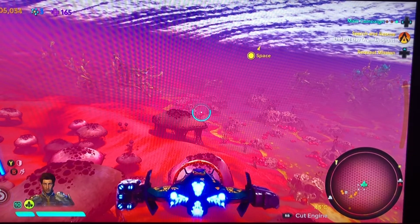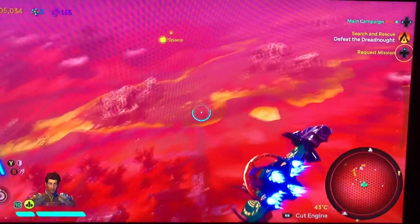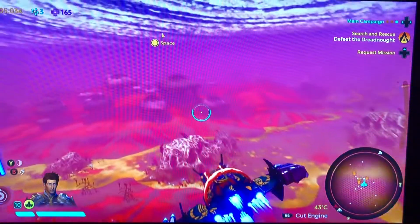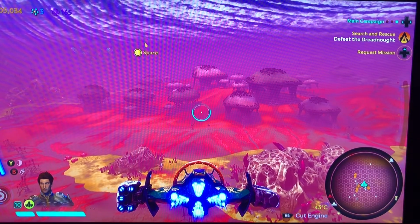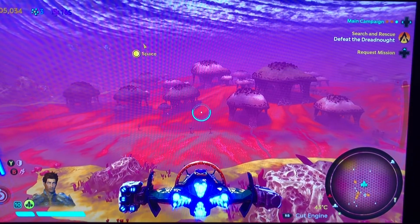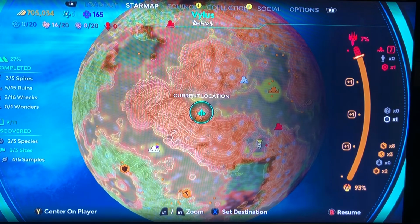You go to different planets, you find different things, fight enemies. They give you little missions to do, build bases and stuff. A lot to do in this game. Now, the only thing I'd say is when you buy this version of the game, let me pause it here. Here's the map of the game.